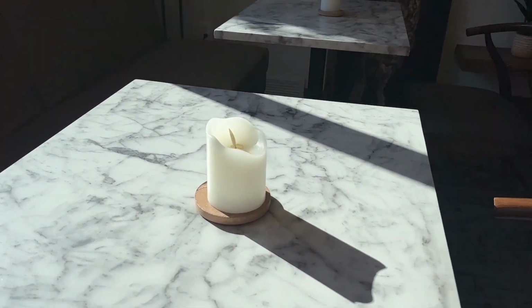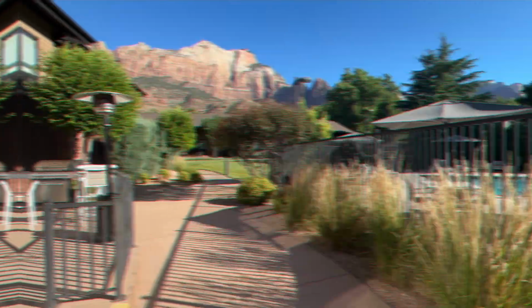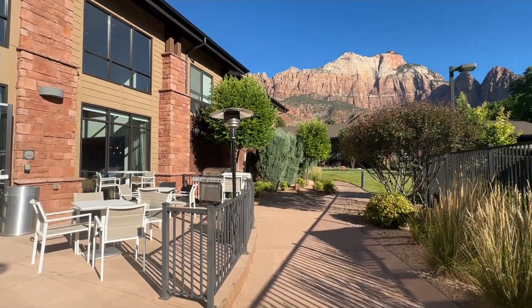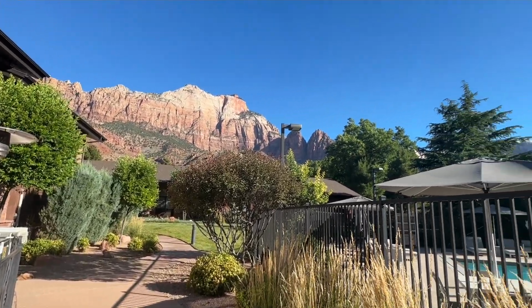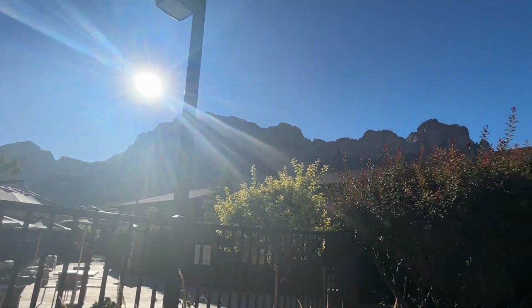You have the choice to either sit inside or they have a back patio which overlooks the pool. So you can either sit outside with the mountains or stay in the air conditioning. But make sure you bring your swim trunks and swimsuits because this pool is totally worth taking a dip in, especially in that 120-degree weather of Arizona.